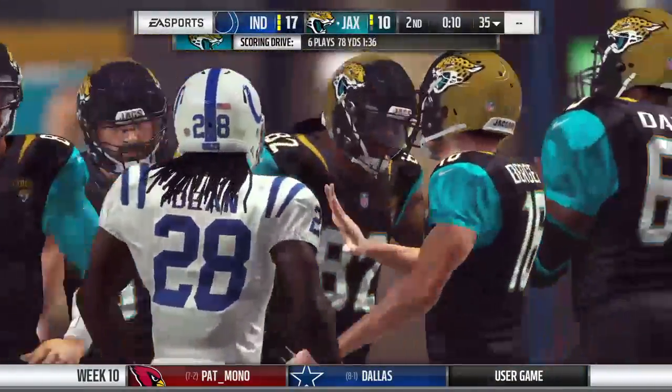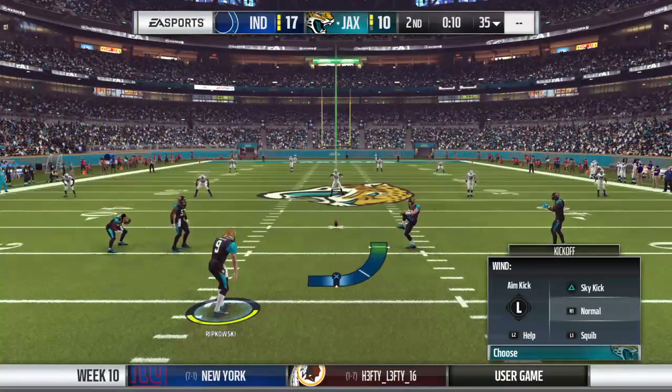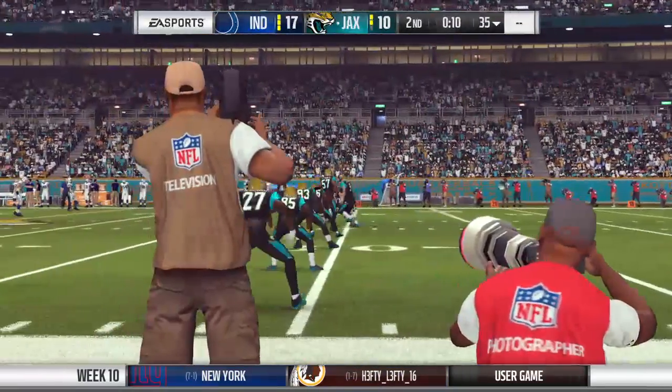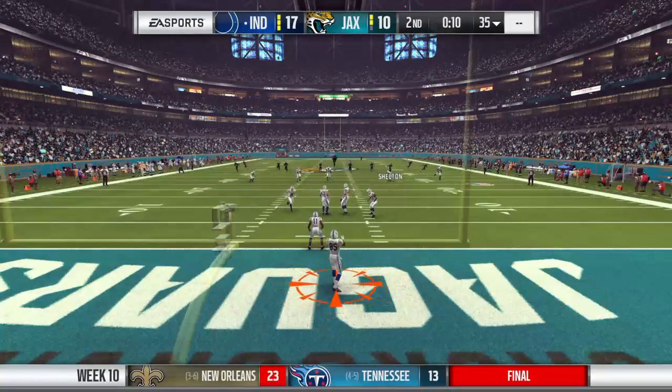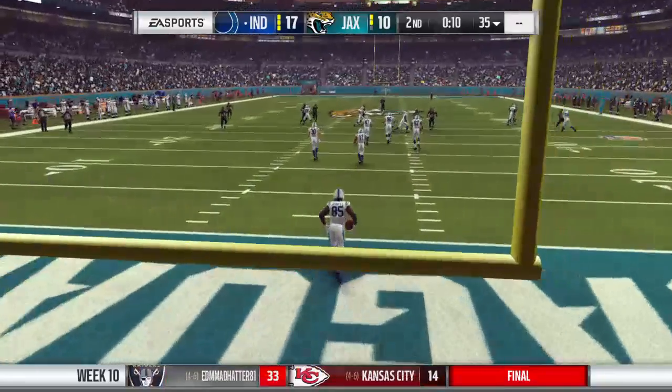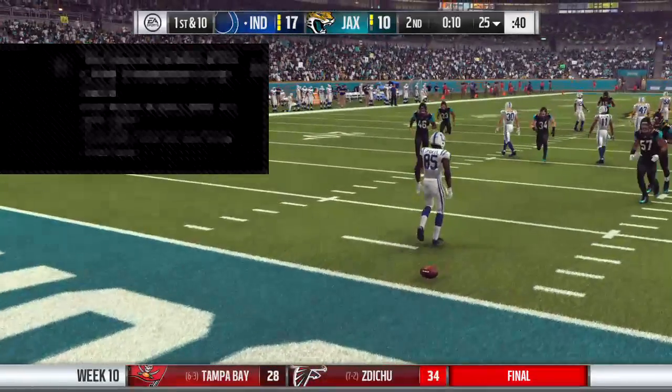Yeah, I think anytime you go to the second half down just 1 or 2 scores, you feel not where you want to be, but in a pretty good spot. And I think for most teams, when they go into the half in this situation, it's not a lot of adjusting going on. It's much more, all right, guys, let's just play a little bit better than we did in the first half.